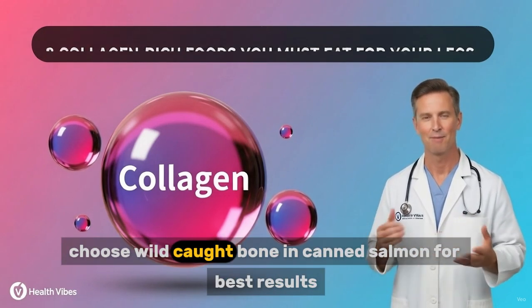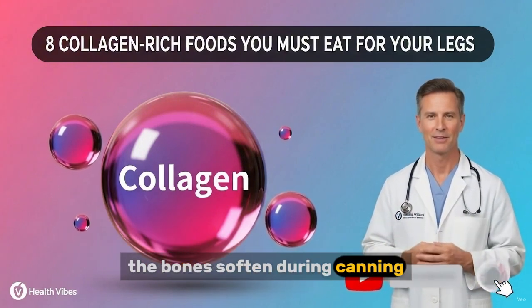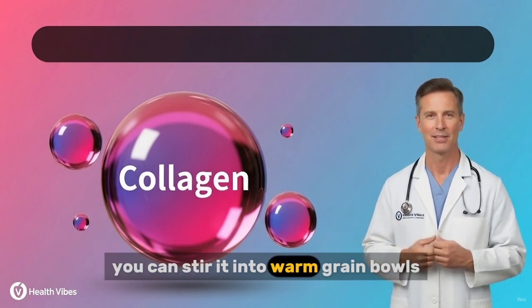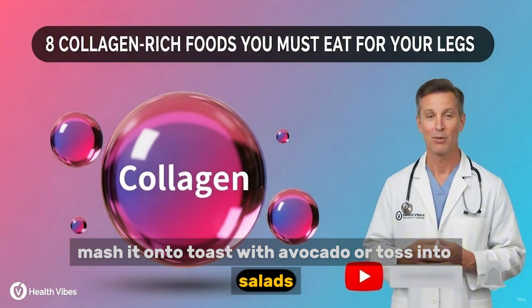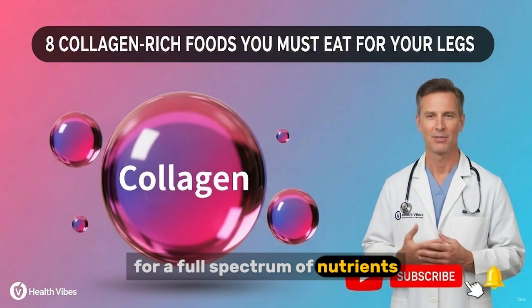Choose wild-caught, bone-in canned salmon for best results. The bones soften during canning, allowing them to be mashed into the meat with a fork. You can stir it into warm grain bowls, mash it onto toast with avocado, or toss into salads. The key is eating the bones and meat together, for a full spectrum of nutrients.